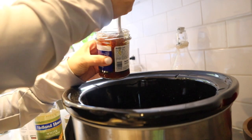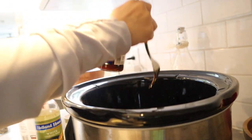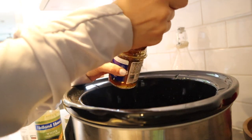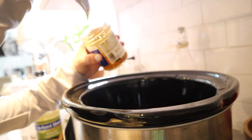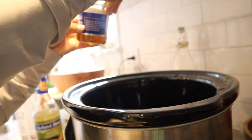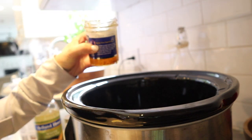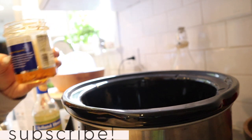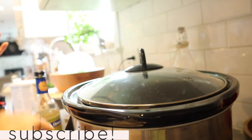Again, do everything to your taste. You don't need to make it perfect because everybody has different taste. We all like different things. Some might hate sun-dried tomatoes and just use a couple. You can be like me and use the entire jar. Also, this is a 6.7 ounce jar. This is actually all I could find at the store today. And that is literally it. We're gonna do this on high for 4 hours.